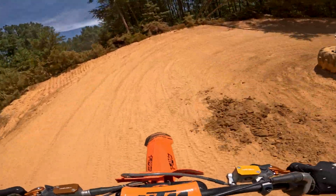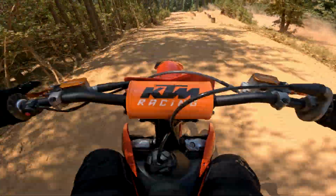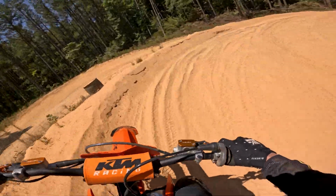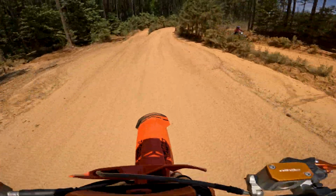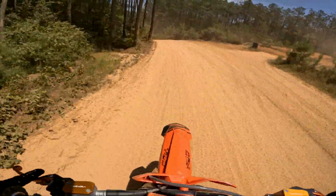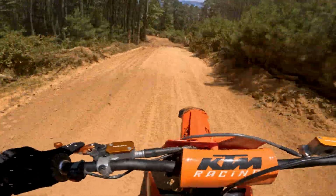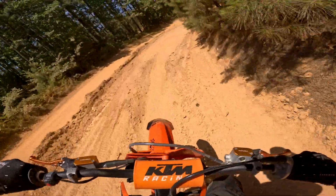2-stroke, there's just something about ringing out a 2-stroke that's so much fun. And the sound of this 150 just makes it really enjoyable to ride. So fun factor and the sound of it, I'll throw it into number 1. A small bore 2-stroke is regarded as probably the most fun bike that you could ride.